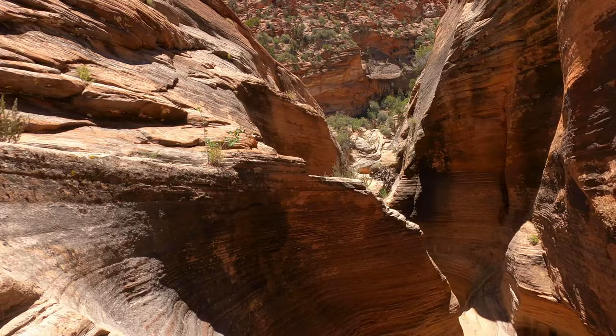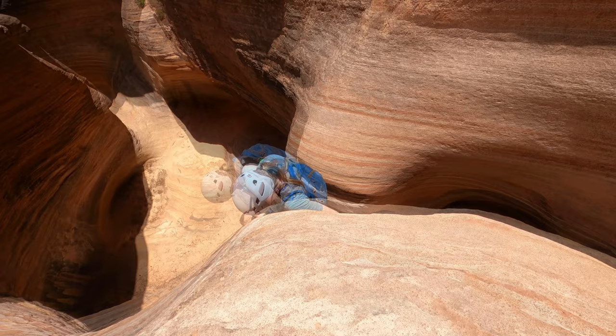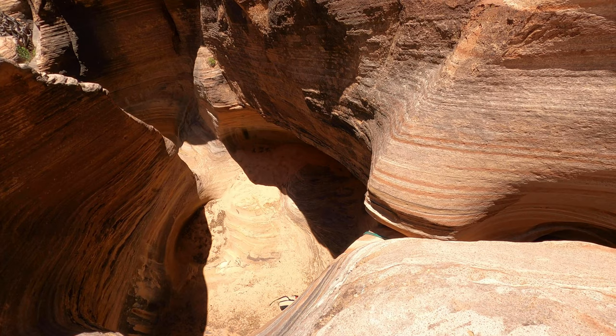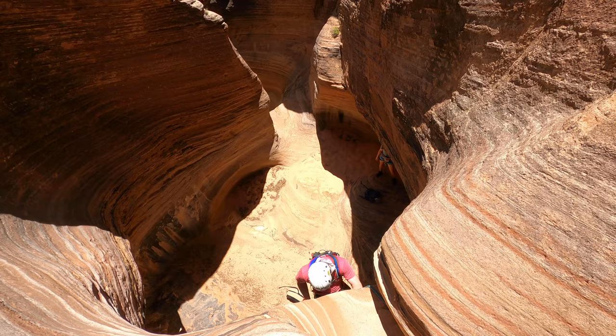This is kind of scary, man, just due to the awkward rappel. You have to flip around. Okay, there you go. You got it. Made it. Okay, this one's not too bad. Looking back up the rappel. On to the next one.